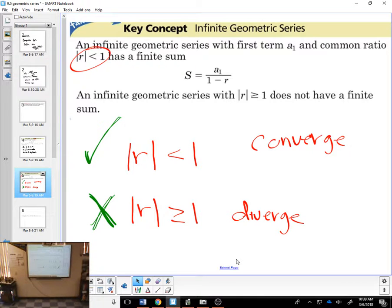Wait, is that after you find the answer? No. You're going to want to find the common ratio first. Because if the absolute value of the common ratio is greater than 1, then there's nothing to do. You will never find the sum of that, because it goes on forever.